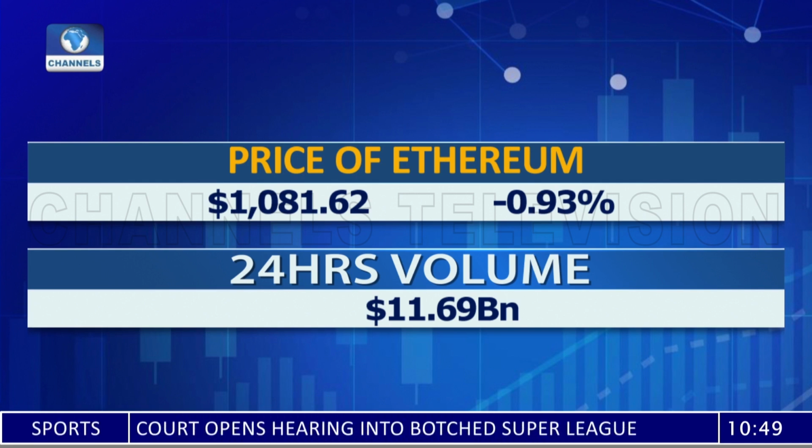It's down 0.93%. See sell-offs in that asset there. Volume traded is about $11.69 billion. We're seeing mostly red on the top alt by market cap.